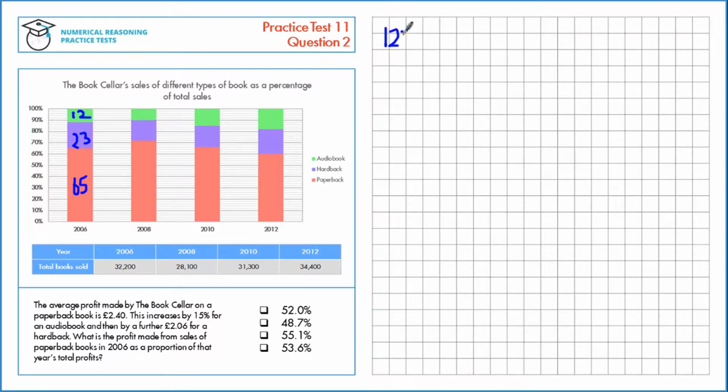12% is equivalent to 0.12. So we're going to use that as a multiplier. 0.12 times the total number of books sold, that's 32,200, gives us a total number of audiobooks sold of 3,864. And I'll put an A for audiobooks there. We'll do the same thing for hardback books and paperback books.